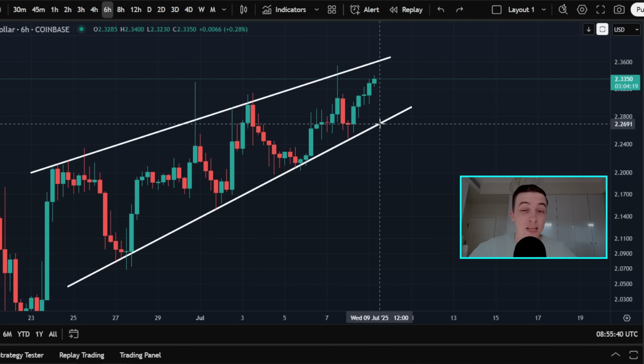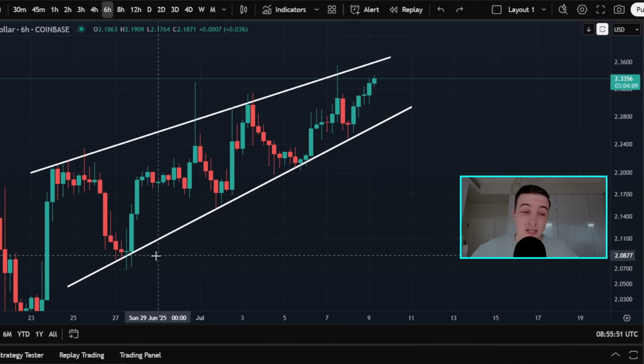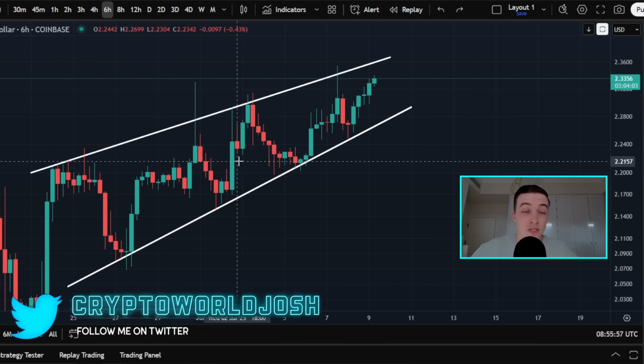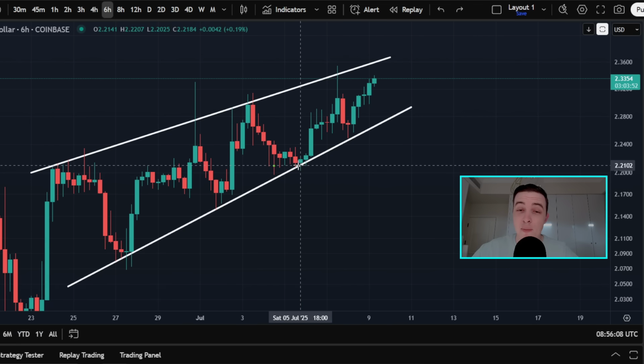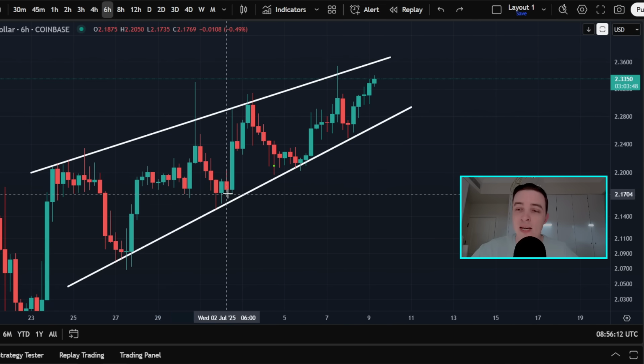And in case you're wondering, this line of support is sitting at around $2.27, and this line of resistance is sitting at around $2.36. And of course, if we break below the line of support, that would set up a bearish price target at the bottom of the wedge at around $2.09. But between the break and the price target, we also have other levels of support to pay attention to. First of all, we have this level right here sitting at approximately $2.21, and we also have this level right here sitting at around $2.17, acting as some major support, at least in the short term.